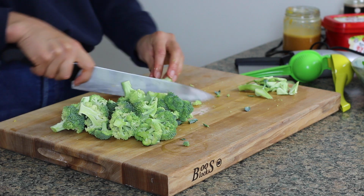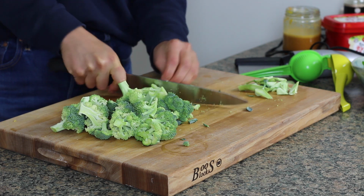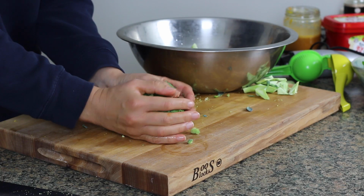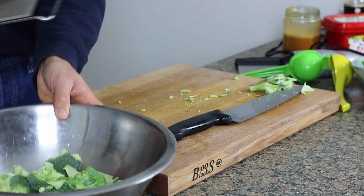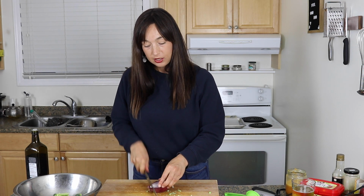And then just slice that up. And I'm gonna get that into a bowl because I'm gonna toss it with the dressing. One more thing I'm gonna add to the broccoli though is half a red onion. I found this half red onion in my veggie scrap tub, so I didn't have to cut into this brand new fresh one.